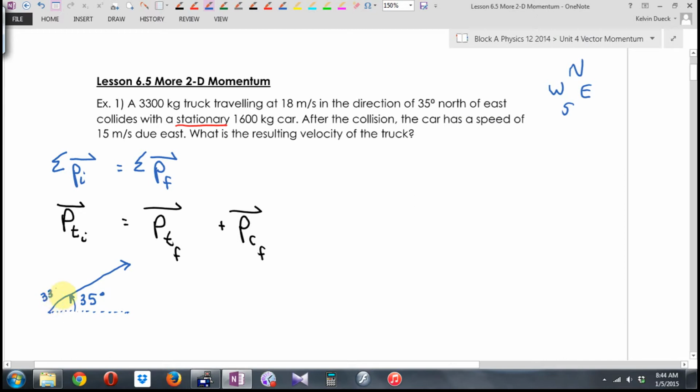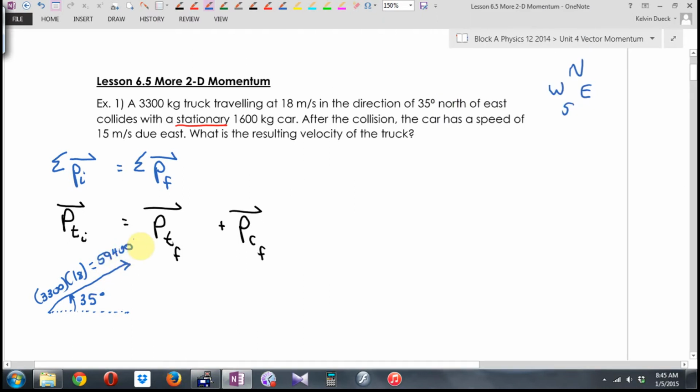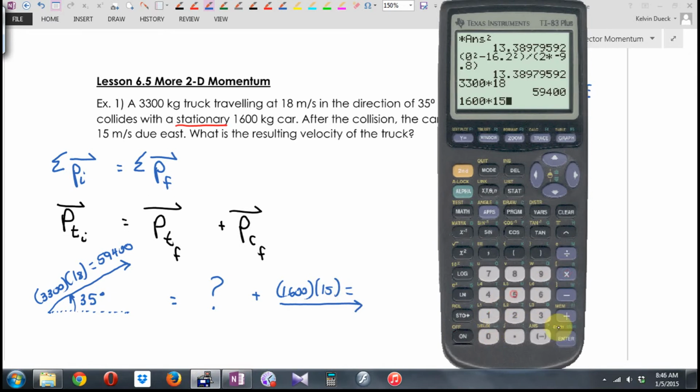It's going to be 3,300 times 18 equals 59,400. Now, I'll be honest, if I'm doing my homework, I don't put the 3,300 and the 18. I just put the 59,400. But in my notes to show you where it came from, I'll add that. Wham! They collide. There's my collision. After the collision, they're both moving. Do I know the truck's velocity direction at all? Don't know. Do I know the car's velocity? 15 meters due east. So it's going to be 1,600 times 15, 24,000.